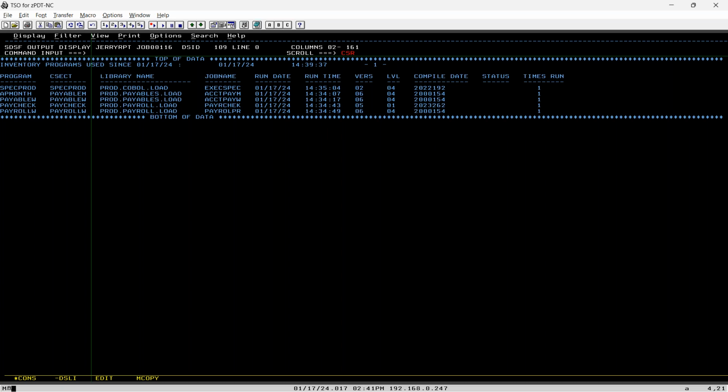ProgL, we can run a report against it, and it will show you all the programs, all the jobs that have run against your COBOL executables.